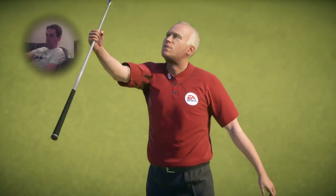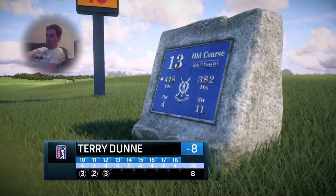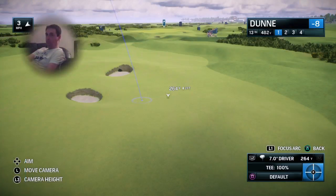Continues to amaze. Yet another birdie. And what a day it's been. Here at the par 4 13th hole at the Old Course, Frank, what's the best play? Power, or do you go with precision? Well, you'd like a nice mixture of both there, Rich.